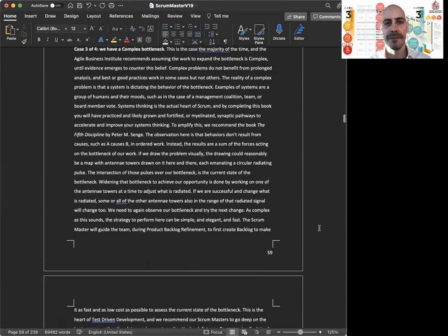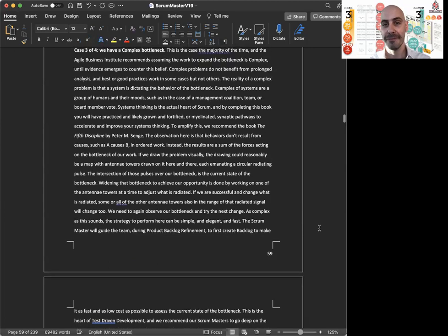Case 3 of 4, we have a complex bottleneck. This is the case the majority of the time. The Agile Business Institute recommends assuming the work to expand the bottleneck is complicated. It is complex. Reads a little better. Until evidence emerges to counter this belief.